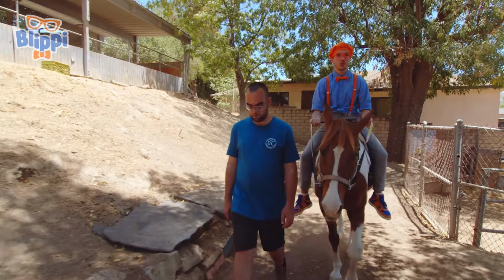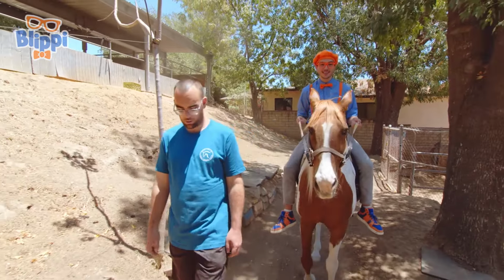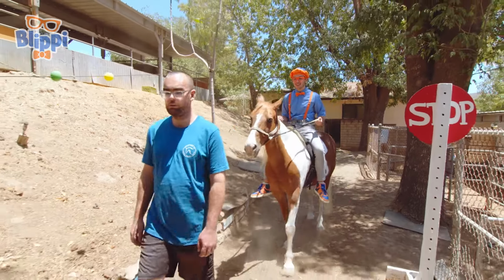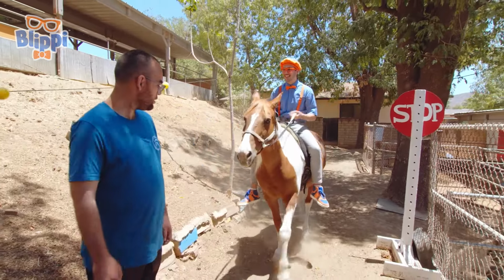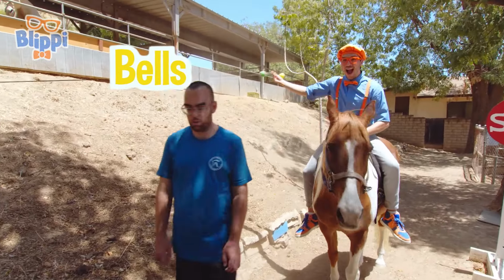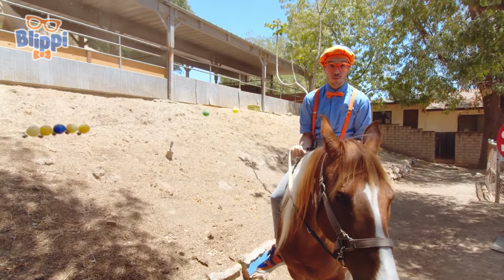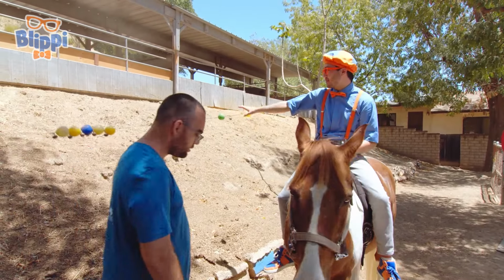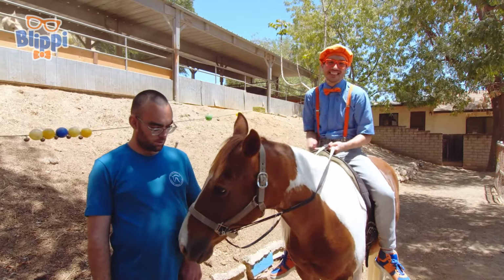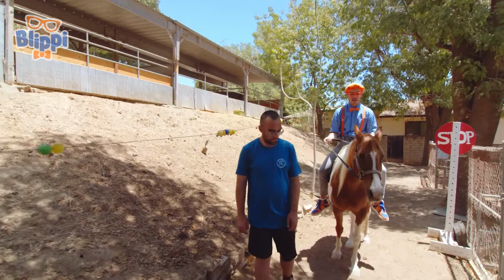Well, look, we're coming up to the first thing in the sensory trail. Whoa! A stop sign, whoa! Okay, walk on. Hey, look, there's some bells. Woo! Look at that. They sound so pretty in the wind, and even prettier when you play with them. Woo! Okay, walk on. Let's see what else there is here. Walk on.